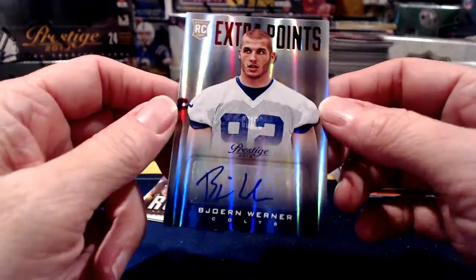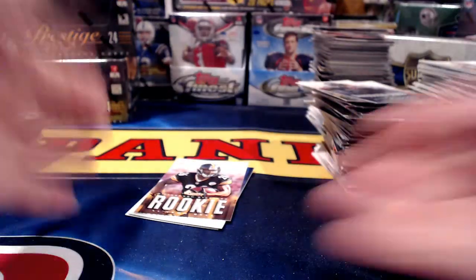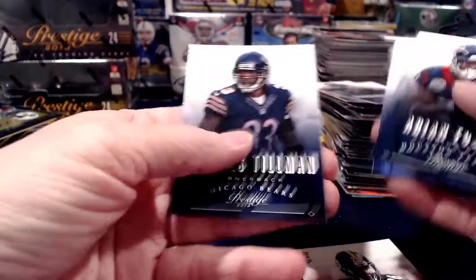Bjorn Werner for the Colts. That one's not numbered, I don't think. So there is Le'Veon in a straight-up rookie. Not signed, unfortunately, but at least in a straight-up rookie we have him.